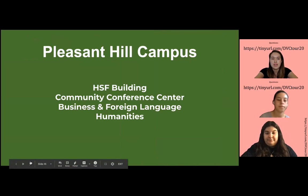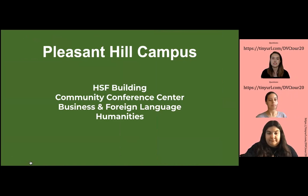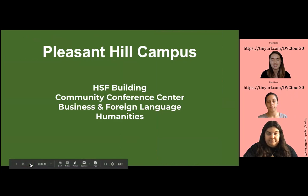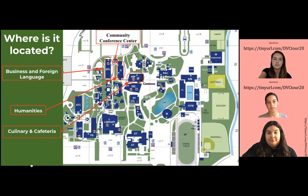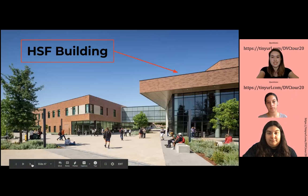Next, we're going to move on to the HSF Building, Community Conference Center, Business and Foreign Language, and Humanities. These buildings are also located in the center of the campus. So this is what the HSF building looks like. HSF stands for Hospitality, Studies, and Food Court.